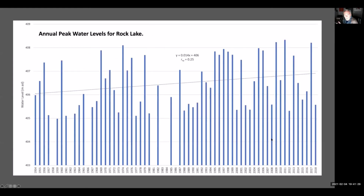Looking at the hydrology of the lake, one of the things I always like to do is look at the peak water levels that occurred in every year. What you can see is the total record that we had, 1954 to 2018. The reason we didn't have 2019 and into 2020 is that Water Survey of Canada takes about a year to two years to really vet those records and release them. So when you go on the site, you'll usually find that you're a couple of years behind the actual record.